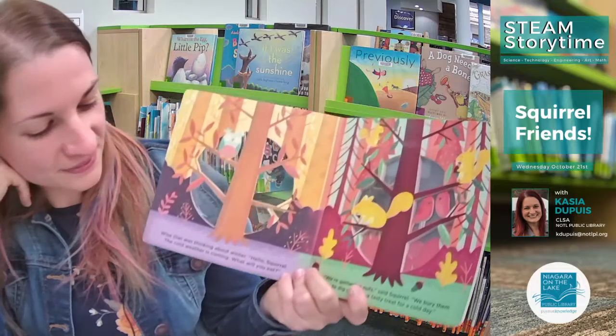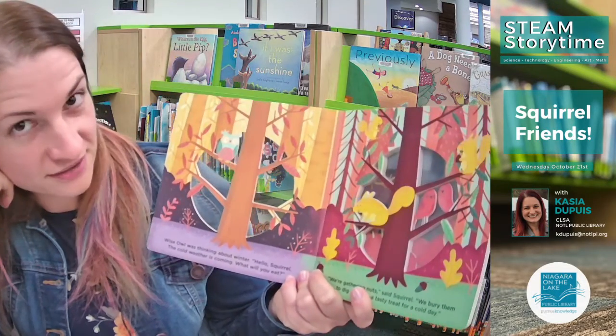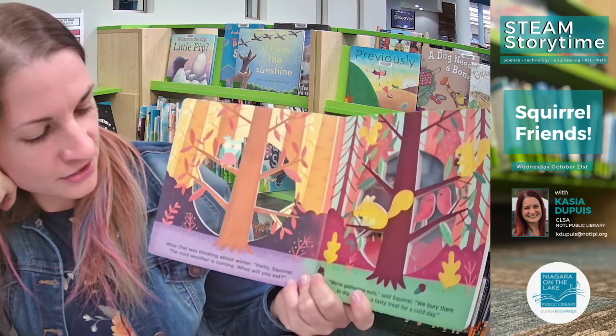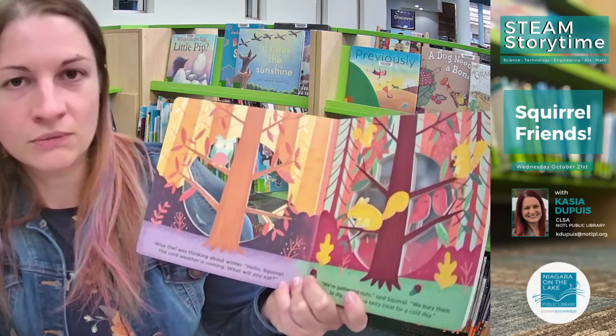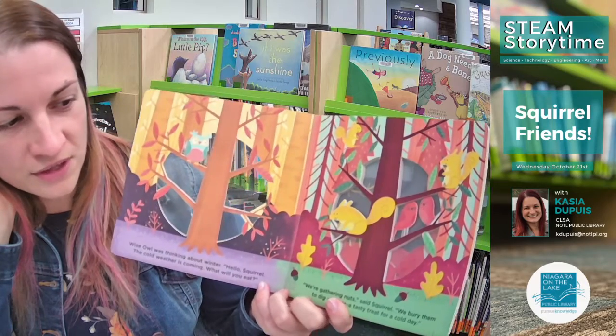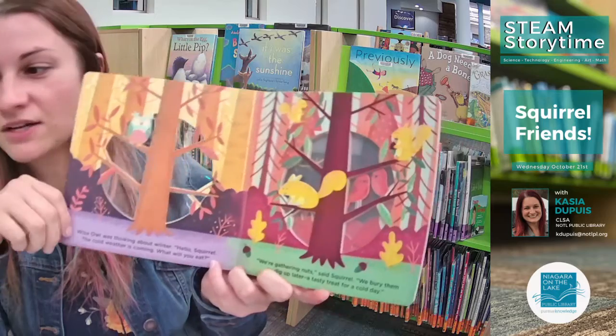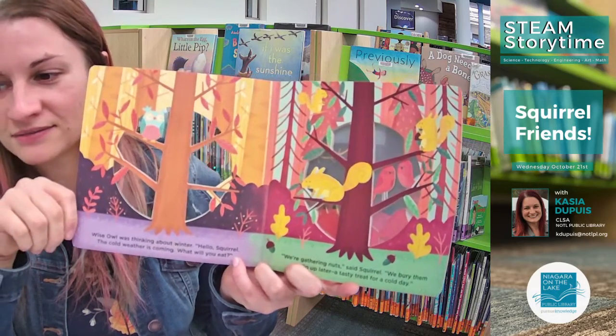So let's see. Wise Owl was thinking about winter. Hello, squirrel. The cold weather is coming. What will you eat? We're gathering nuts, said Squirrel. We bury them to dig up later. A tasty treat for a cold day.